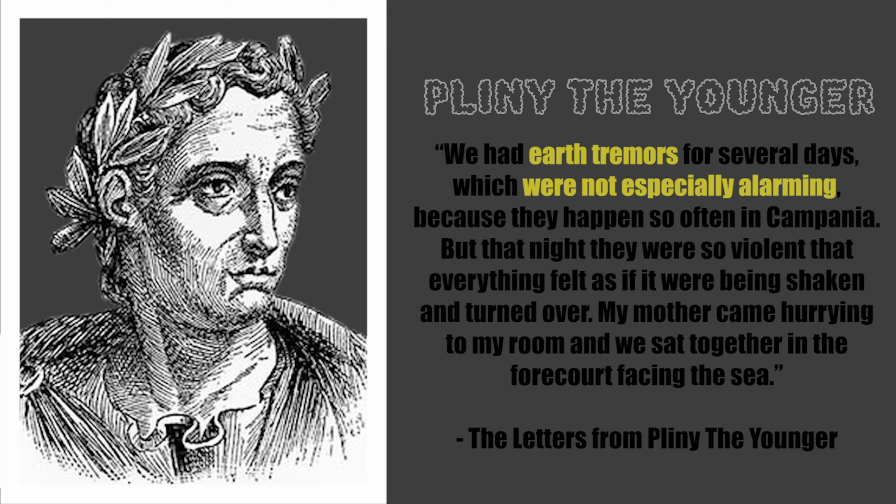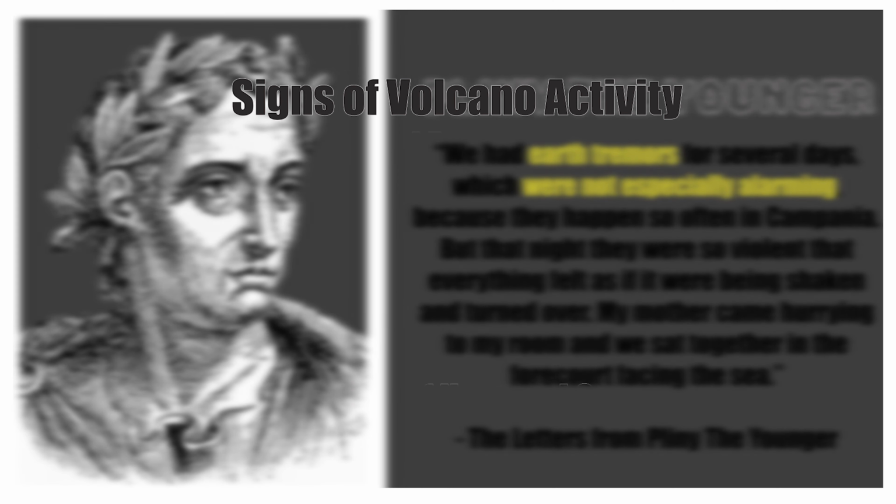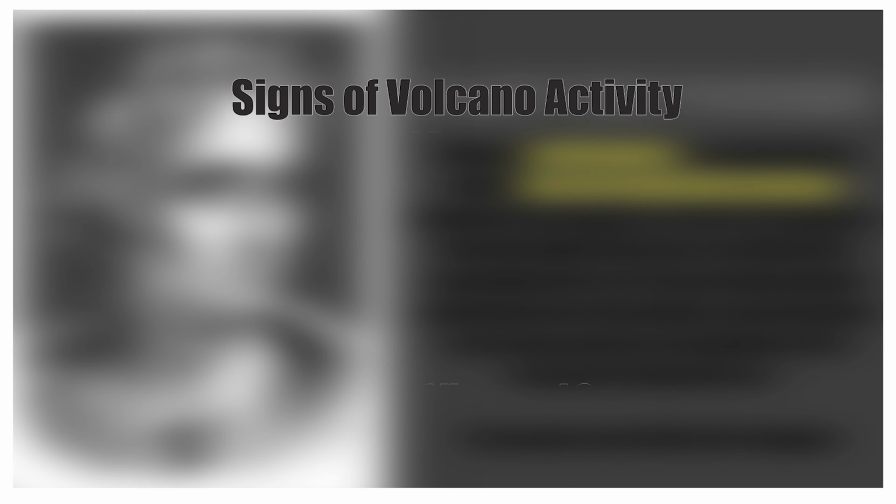noticing signs of volcanic activity. Pliny, a Roman poet, documented earthquakes that occurred before the eruption. At the time, people didn't know that these earthquakes were a sign of what was to come and ignored them.